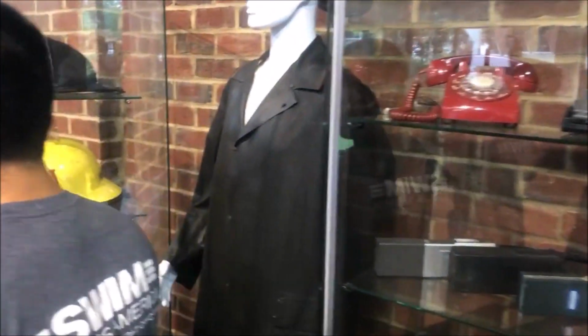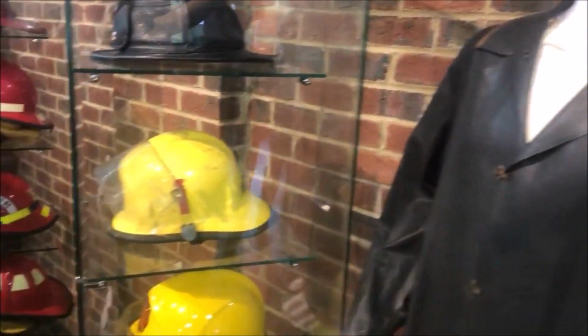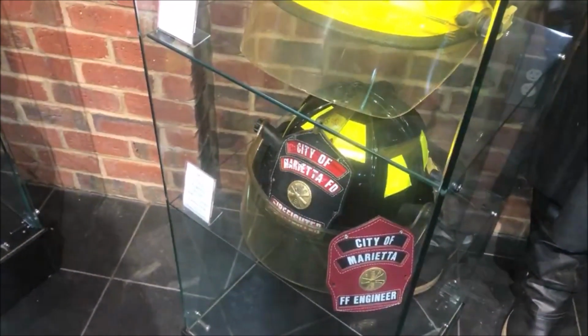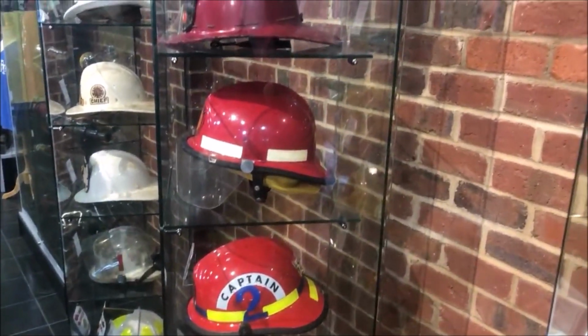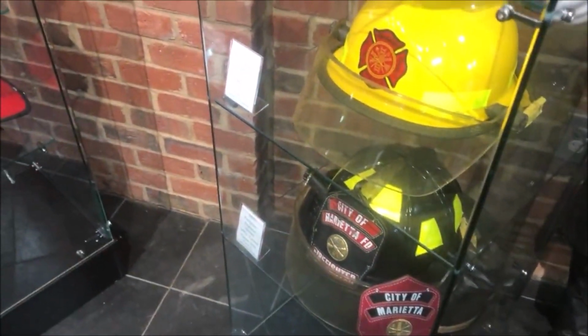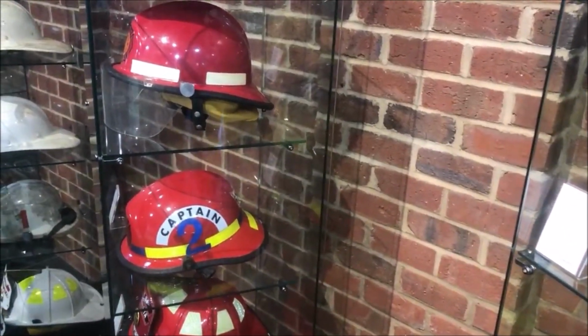All the helmets you see right here are all helmets from the Marietta Fire Department, some of them dating back to the early 1800s. So this right down here is a chief's helmet from the 1800s. The helmet on the bottom of each case, or the lowest helmet, are what our firefighters and our chiefs wear today. So chiefs wear white helmets, officers wear red helmets, and firefighters and drivers wear black helmets. By knowing the color of the helmet, we know what rank everybody is in the department, and we know who's going to be making the decisions when we are out on a call.